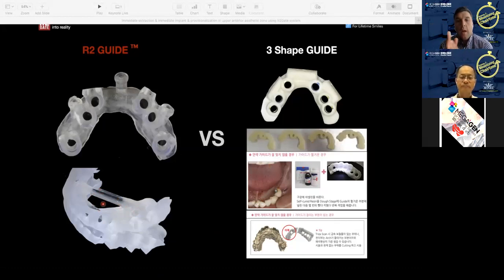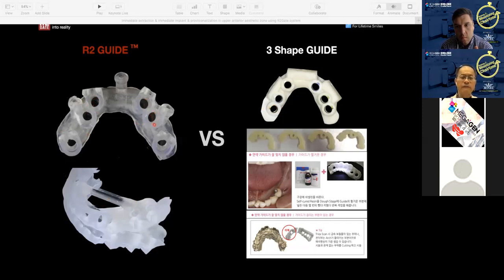Yeah, thank you. And regarding the metal sleeves, that means it's not so important, so you can go with the guide which is sleeveless. Yeah. Okay. So the metal sleeve: in many other implant systems, they like to use a metal sleeve here. Whereas for the R2Gate, you find that it is totally non-metal sleeve. One might be thinking that without a metal sleeve it will be less accurate, and that with a metal sleeve the guide is more accurate. However, the truth is just the reverse.